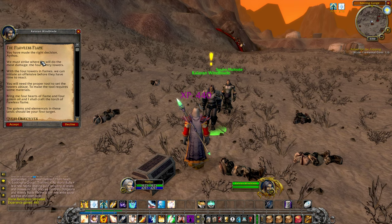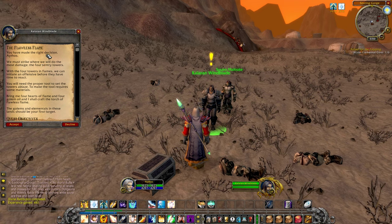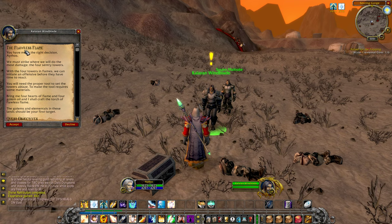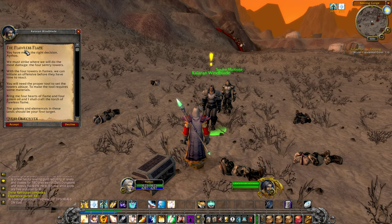The Flawless Flame. You have made the right decision. We must strike where we will do the most damage. The 4 sentry towers. With the 4 towers in flames, we can initiate an offensive before they have time to react. You will need the proper tool to set the towers ablaze.